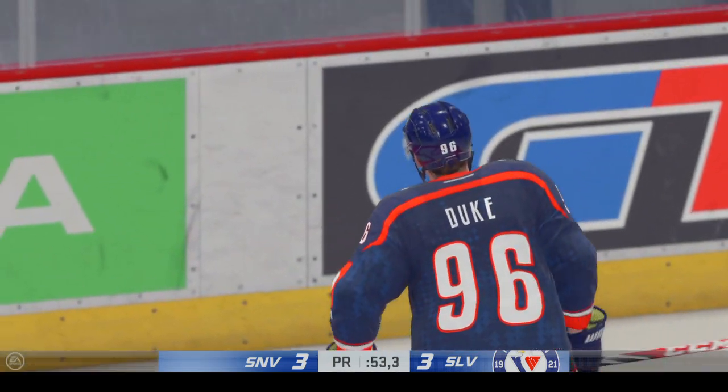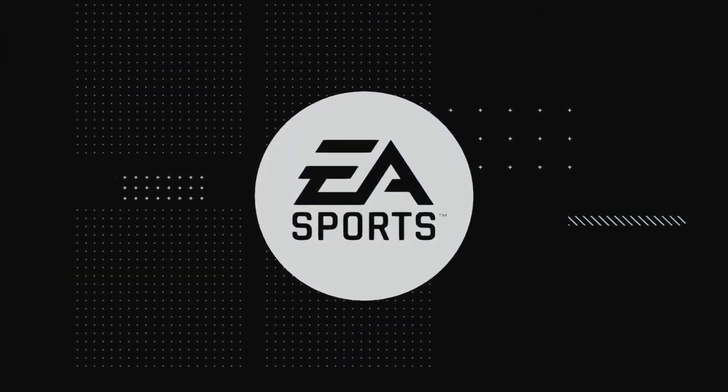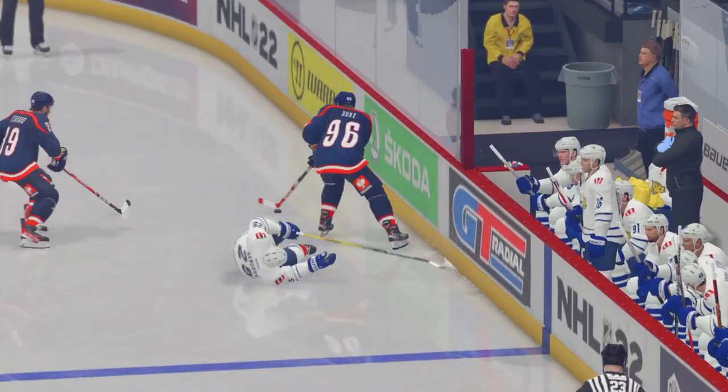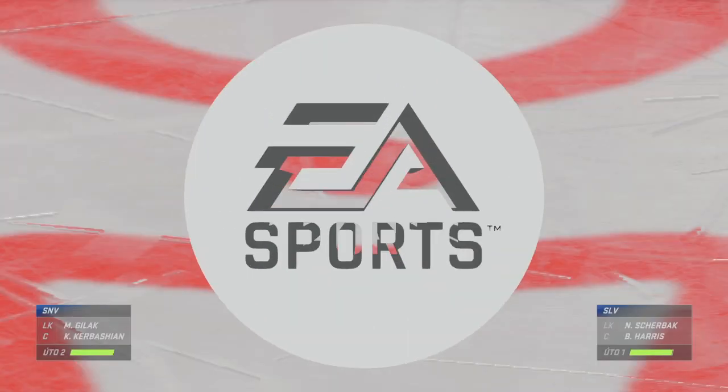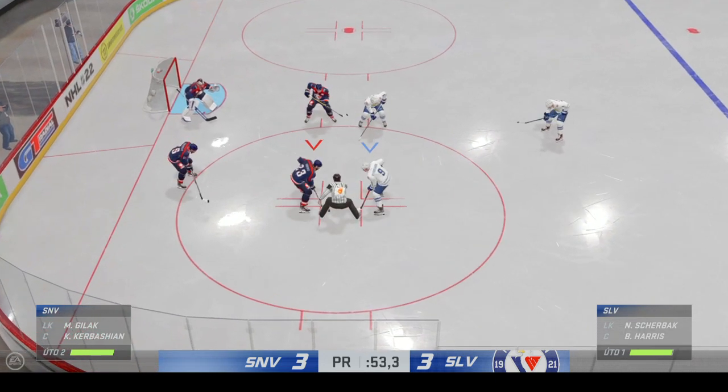Oh, I want to see that again, guys. Roll it again. Sometimes you think you've got room, but the ice closes off. That's a big hit there. And he's got to get up slowly. This is a face-off. They'll definitely want to win here inside the offensive zone.